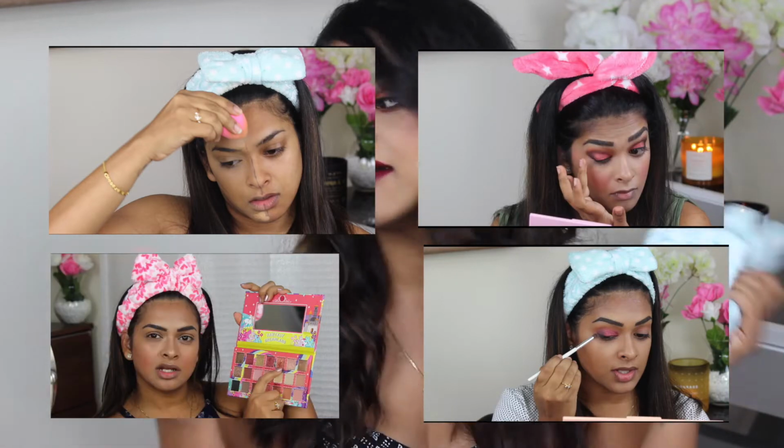Let's move on to the 5 products that have literally changed my life. Number 1 are these makeup hairbands. You have seen me wear this in almost every video and I have a bunch of these everywhere in my house because I am someone who, once I finish filming videos, my hair goes up in a bun. It's out of my face. I just can't function if I am looking like this and my hair is everywhere.